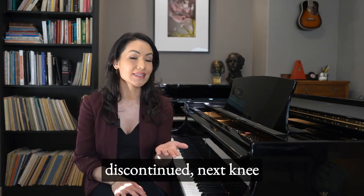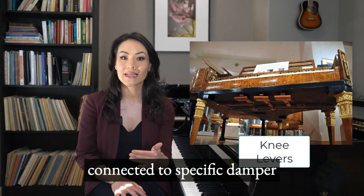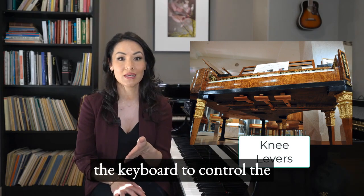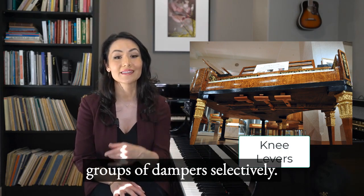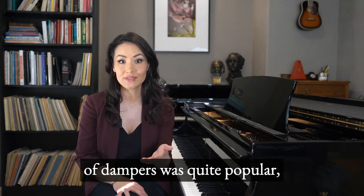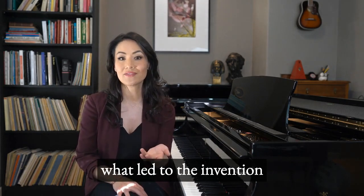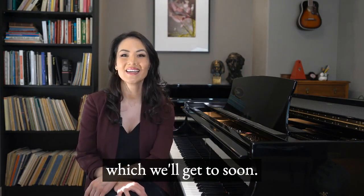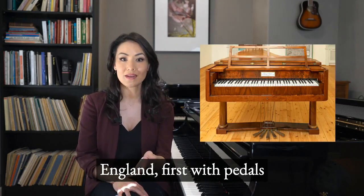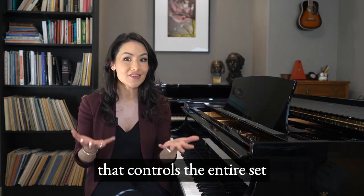So as hand stops were discontinued, next knee levers were introduced in the late 1700s. Now, the knee levers were connected to specific damper groups of the keyboard, allowing the performer to choose specific ranges of the keyboard to control the groups of dampers selectively. This divided damper mechanism with the option to control only certain regions of dampers was quite popular, and many believe that this selective dampening was what led to the invention of the sostenuto pedal, which we'll get to soon. So by the late 18th century, these levers began to appear as foot pedals in England, first with pedals that activated the treble and bass individually, and eventually the damper pedal that controls the entire set of dampers as we use today.